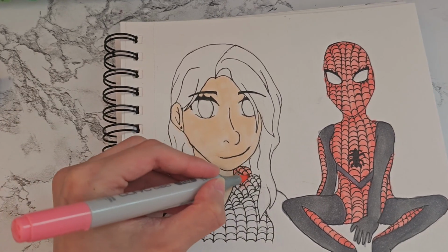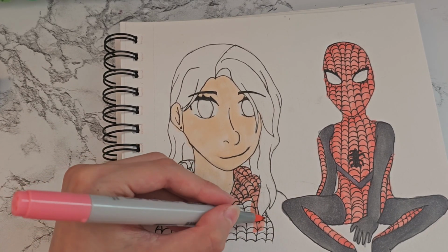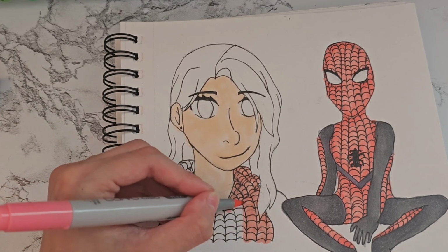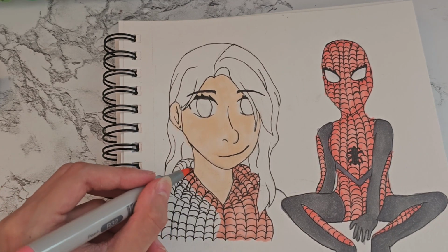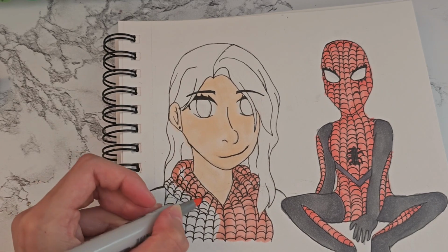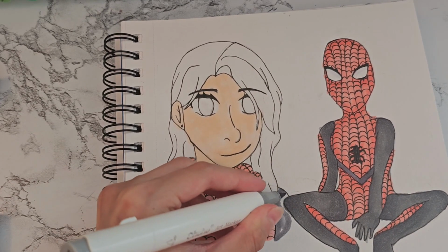So I almost forgot what pink I used because I put it back up in my case and I was like, oh no, but then I finally found the correct pink. And then here's where it started to smudge and I was like, why? Don't smudge. I have no clue because it's been drying for a while, because this is the last drawing I did. So I have no clue why it was smudging for no reason.